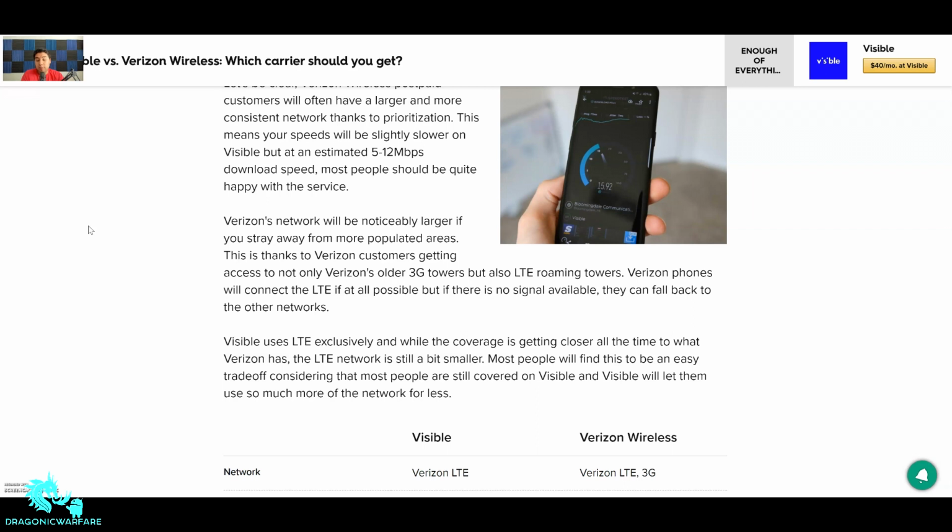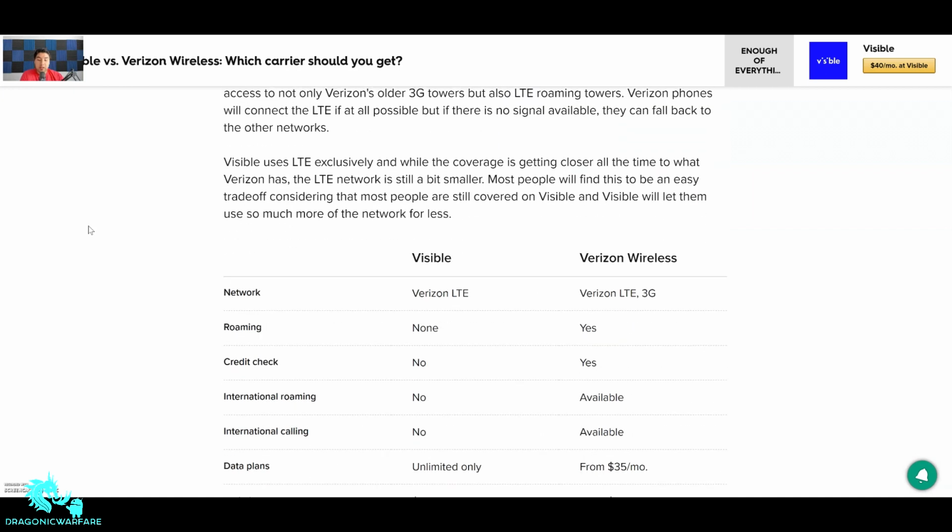But it says Verizon's network will be notably larger if you stray away from that. Says this is thanks to Verizon customers getting access to not only Verizon's older 3G towers but also LTE roaming towers. Verizon phones will connect to LTE if at all possible, but if there is no signal available, they'll fall back into the other networks. Visible uses LTE exclusively, and while the coverage is getting closer all the time to what Verizon has, the LTE network is still a bit smaller. Most people will find this to be an easy trade-off, considering that most people are still covered on Visible, and Visible will let them use so much more of the network for less.